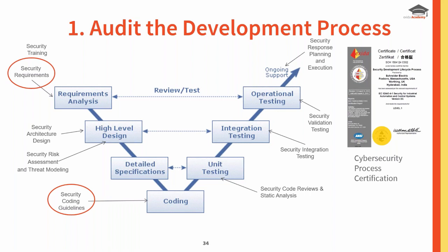If I were to recommend, I have them circled in red here. The two areas I would look at first, because I think they're the more critical items, are your security requirements and your security coding guidelines. That's what I would say is your starting block if you want to spend some time looking into cybersecurity. Those are the areas I would start with.